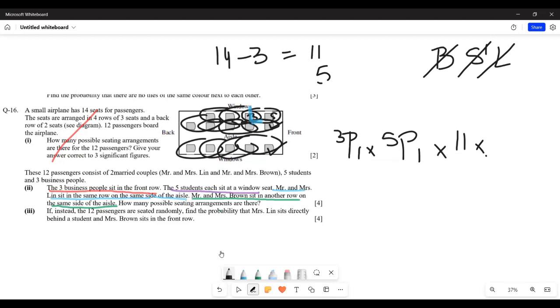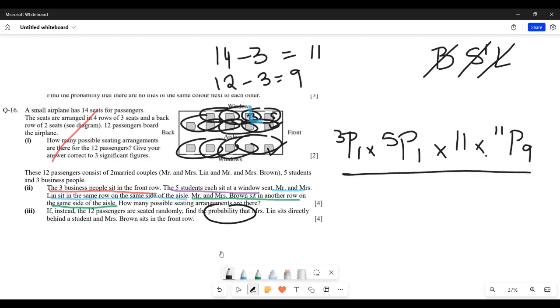And how many people are left? Originally, there were 12 people. So 12 minus 3 is 9. So now there are 11 seats available for 9 people. So it's going to be 11P9. And you have to find the probability. So in the denominator, you write the total number of arrangements which we had already found in part 1, I believe, which was 14P12. So you write the answer divided by 14P12. So that's 0.0687.